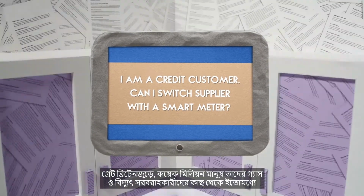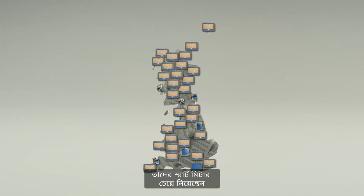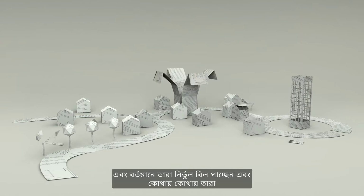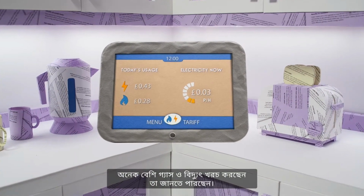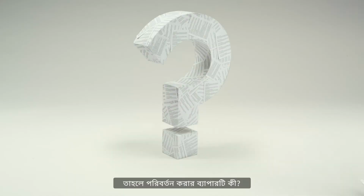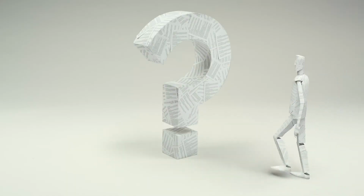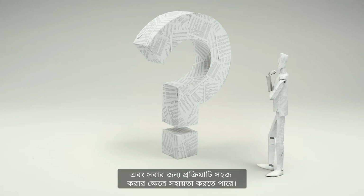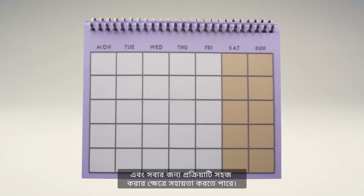Across Great Britain, millions of people have already claimed their smart meter from their energy supplier and are now enjoying the benefits of accurate bills and being able to identify the areas where they may be using lots of energy. So, what's the story on switching? All smart meters let you switch suppliers and could help to make the process easier and simpler for all.